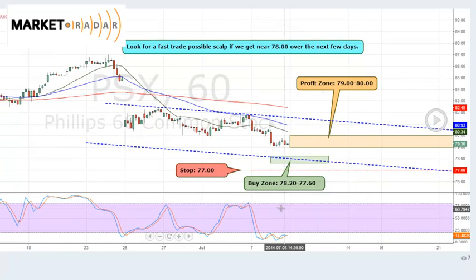So again, the profit zone, the buy zone, the stop is all programmed into the back end of the dashboard, and when these prices are hit, you automatically get that email or text delivered to you. So you don't have to be in front of the computer constantly to get a great setup. All right, so that's the benefit there. The stop here is also registered in there.